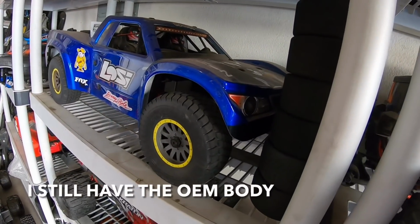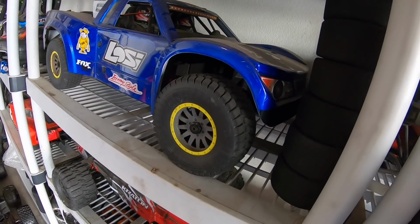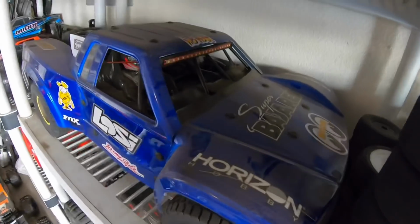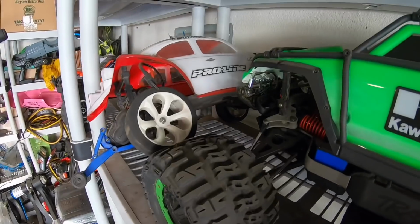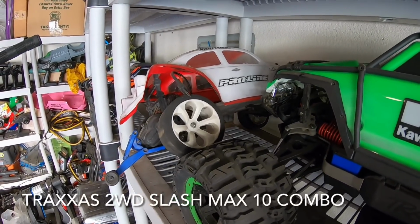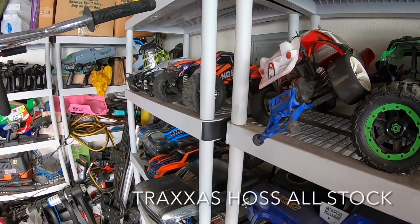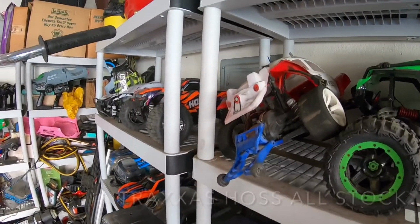This one I believe was originally yellow, hence the yellow bead locks on the wheels, but that thing's just an animal, the original Super Baja Ray. Right there is my daughter's first two-wheel drive Slash, a body that she's painted. Next to that we got the Haas, which I don't know if I can get over there.